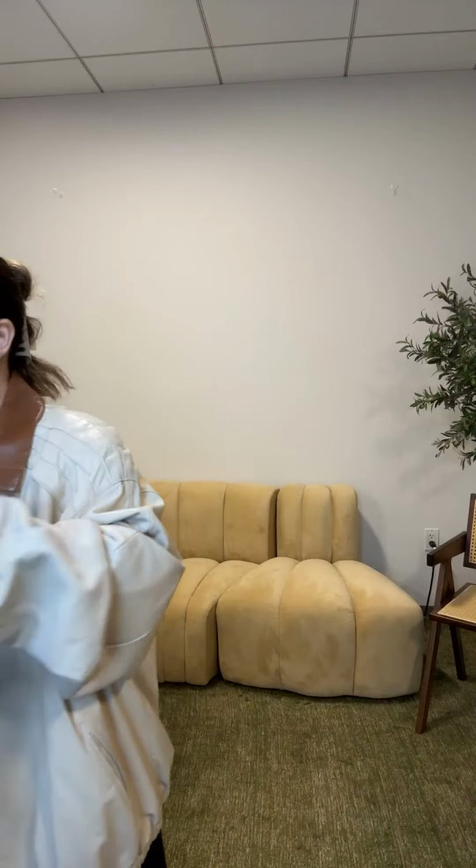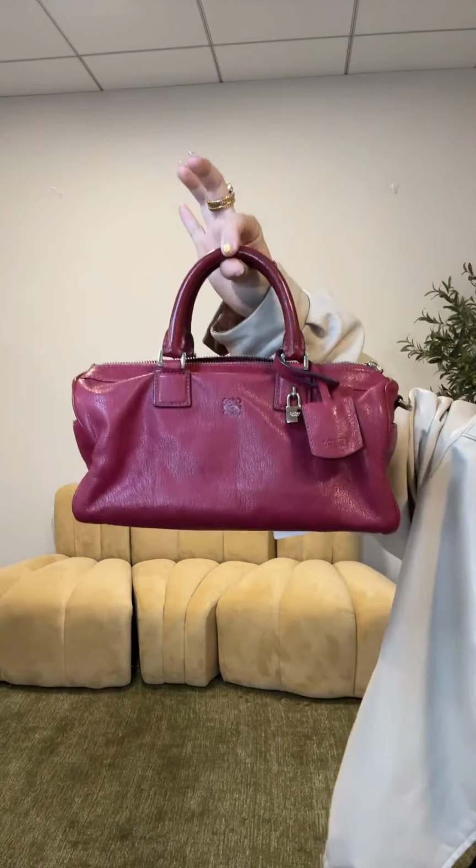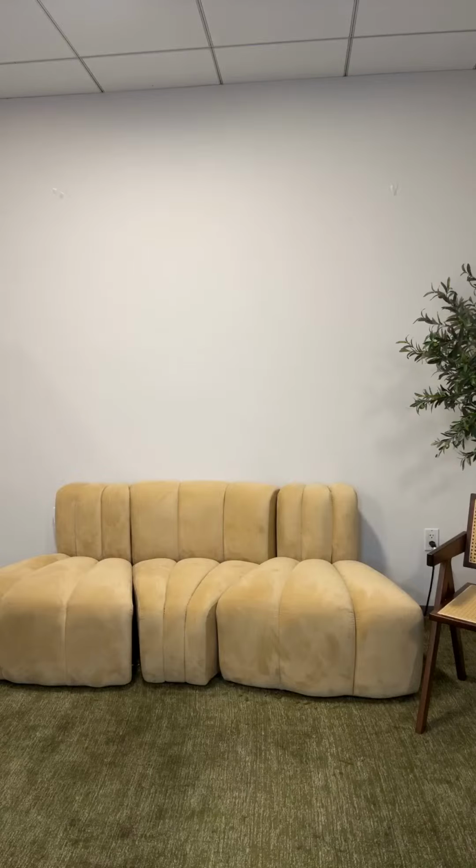And this piece, when she drops, $579. And then I'm going to hold it the way Matthew loves holding his bags. This is the Matthew stance. Okay, $579.